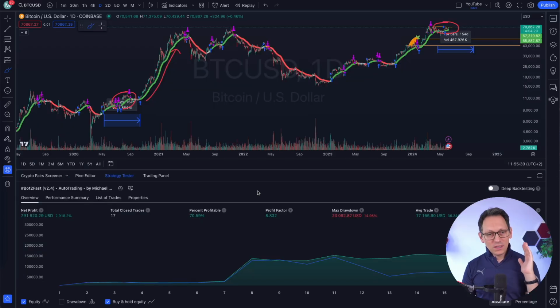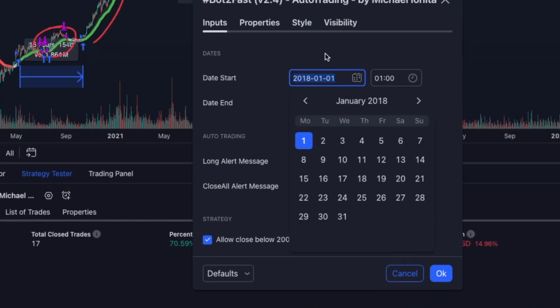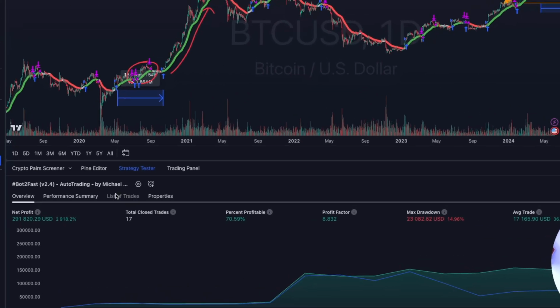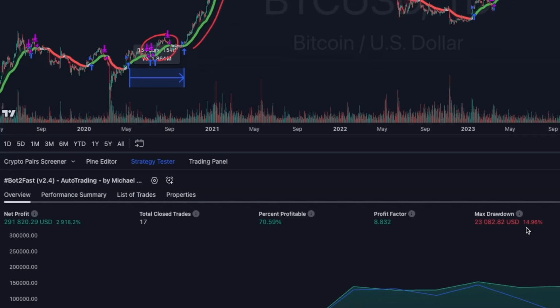If you are new around here, let me show you what the strategy that I'm using here has produced in results so that you can get an idea why I'm so bullish on the market right now, because the strategy gives me an indication, right? So you need to know this strategy has been trading since 2018, as you can see here. And the reason why not before that is because I didn't trade automatically before that. I want to keep it real. So 2018 forward until now, 2,900% profit, 70% profitable trades, profit factor of 8.8, and a max drawdown of 15%.